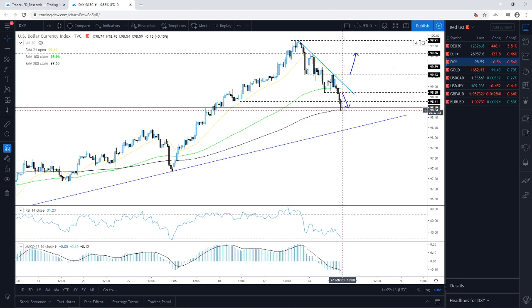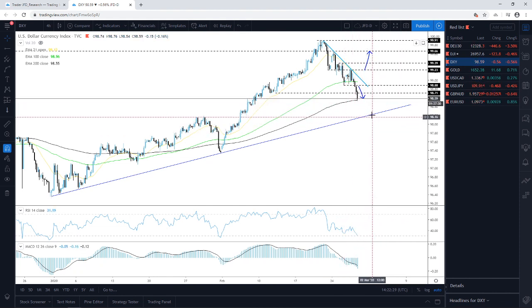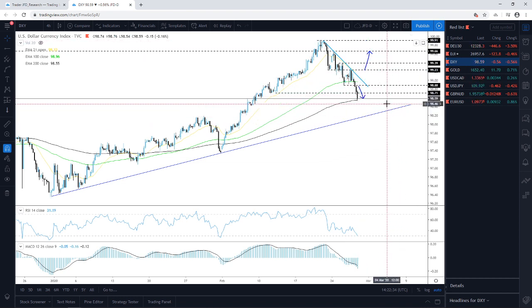But to be honest, if we get a nice drop below this, then yep, it could lead the price all the way here, towards this upside support line taken from the low of the 31st of December, and this is where the downside might get limited to, because if this upside line holds, we could see a nice rebound and a push back to the upside.